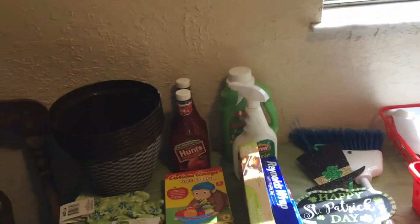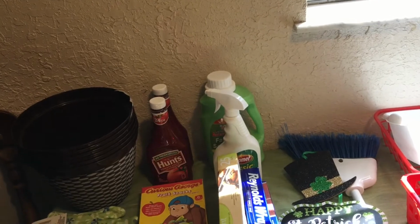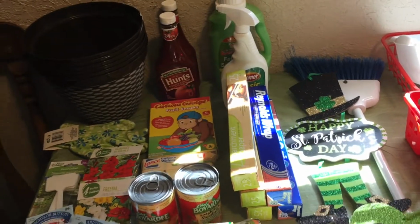In the back, Jaden really likes this fabric softener, so I picked him up some of that, and I like this Comet bleach cleaner, so that is what I like to scrub in the bathrooms.